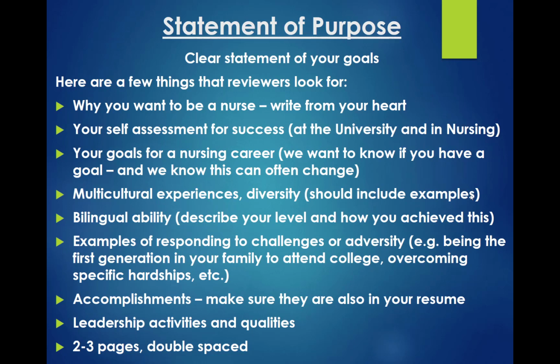So don't make a general story. A lot of people use the same story, okay? That maybe they visited somebody sick in the hospital and then they want to be a nurse, okay? But that's not a good story, okay? So you write from the heart and you say, this is who I am, these are my goals.